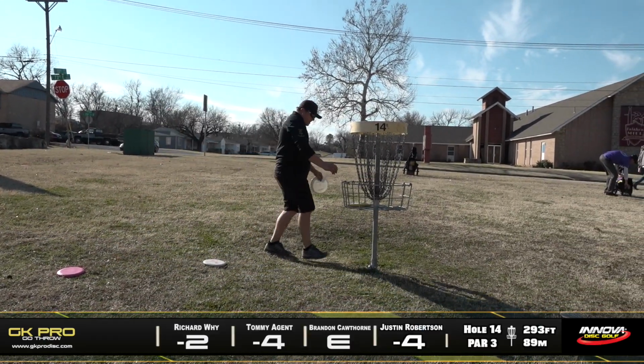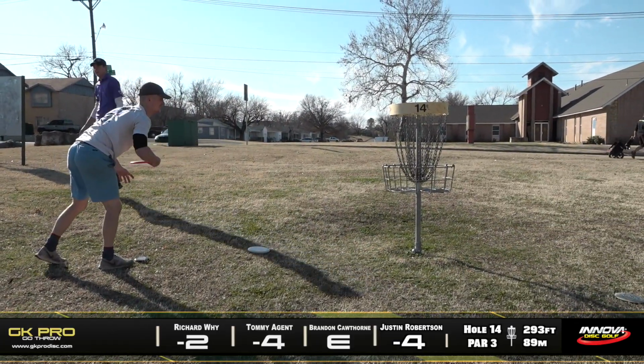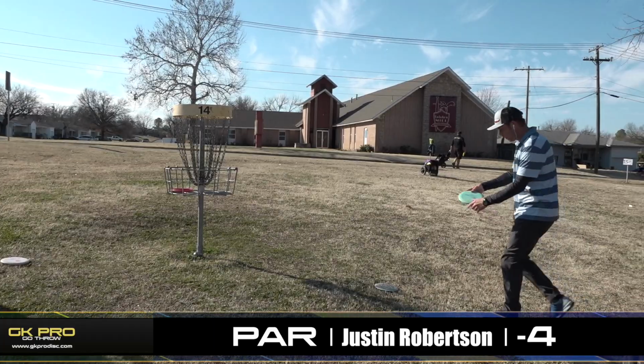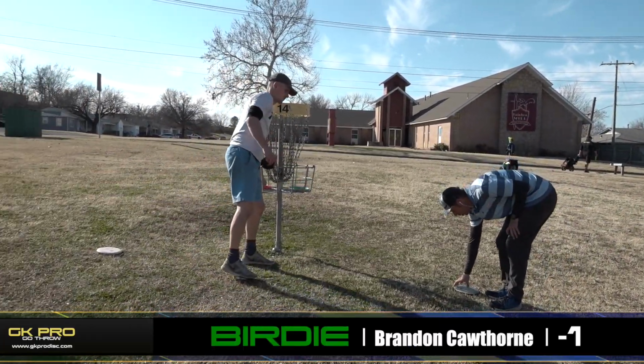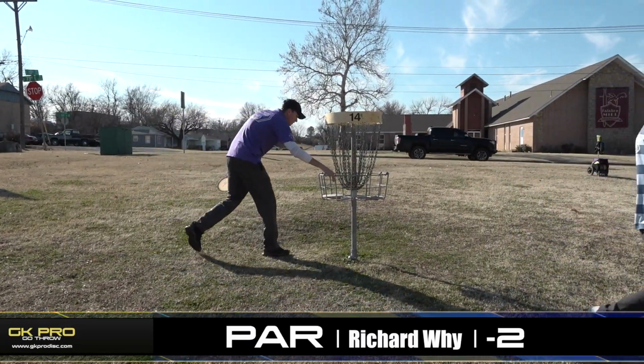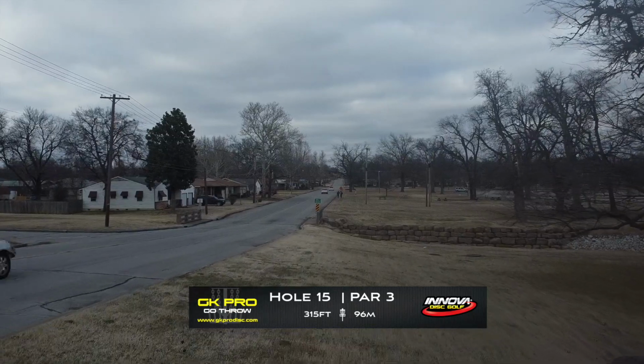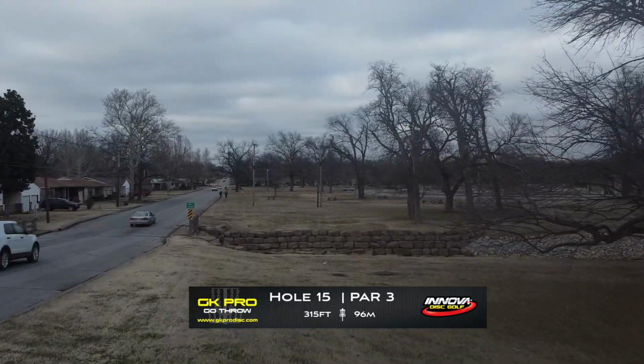Tommy with the birdie, tying things back up with Justin. Justin tapping in the par. Cawthorne with the easiest 2 of the bunch, and CTP making his way under par. And just like that, he's in the mix. I mean, these last 4 holes. Yeah, if you told me that he was at risk of not going under par, I wouldn't have believed you, but.